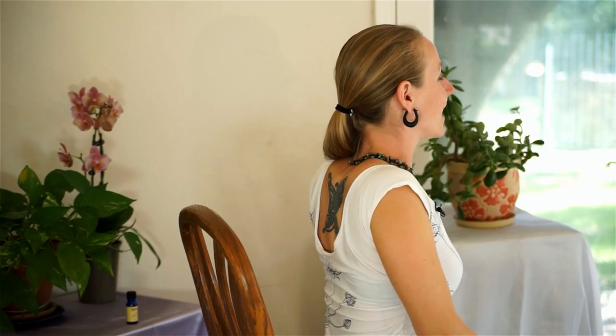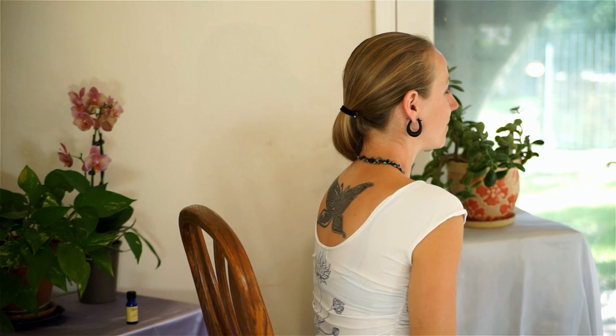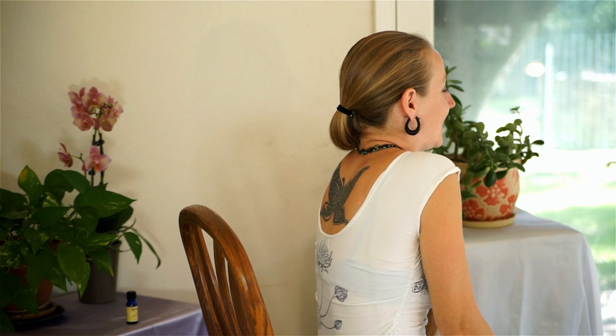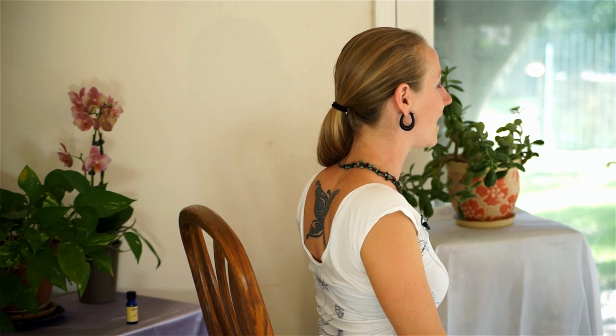So the first one that I like to do is just gently inhaling and taking a nice deep breath, rolling the shoulders all the way up to the ears, and then exhaling, rolling them back and down. And you may feel a few pops in the back. That's totally okay. Just means that area is starting to open and realign.